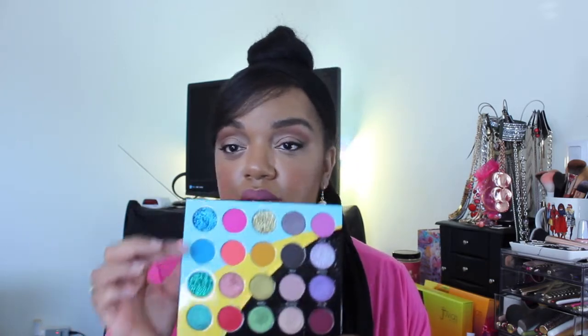My last two. These are my top two of the last couple of months. Top two palettes. First one is going to have to go to Wahala 1. I love the color scheme in this palette. Love it. I don't really dip too much in blues. I'm going to try blues this year.